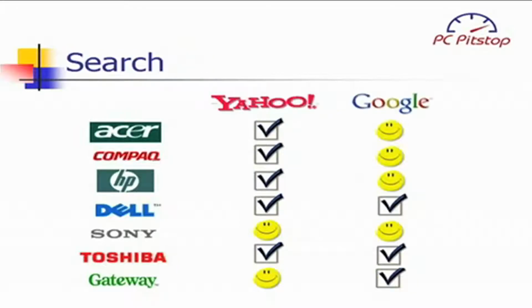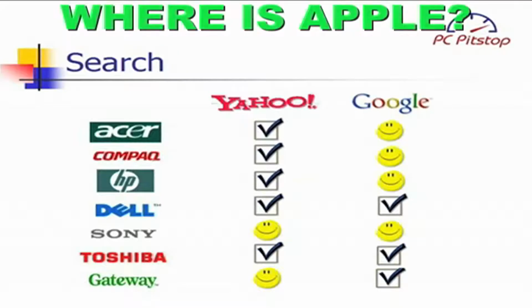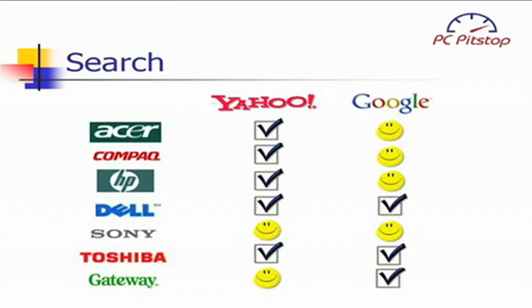All the big money nowadays has been in search and advertising. With the exception of Sony, Google and Yahoo have inked deals with all the other PC makers. But this isn't just about search toolbars. Google in particular has found innovative ways to monetize erroneous search results.